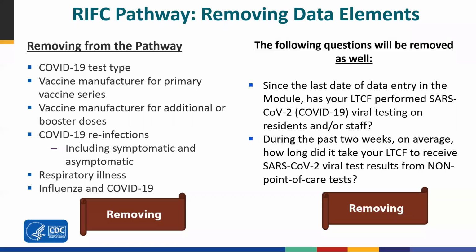There will also be 2 testing questions removed from this pathway. The questions that will be removed are: since the last date of data entry into the module, has your long-term care facility performed SARS-CoV-2 viral testing on residents and or staff? And the other question that will be removed is, during the past 2 weeks, on average, how long did it take for your long-term care facility to receive SARS-CoV-2 viral test results from non-point of care tests?